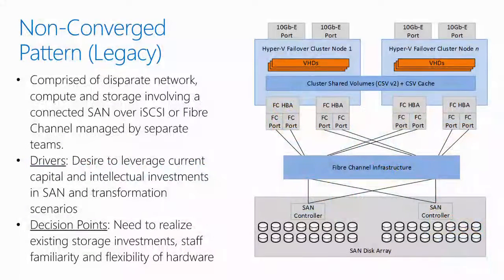So the non-converged pattern is a legacy pattern that we've had. This is one that we've had for a very long time. This is the way most organizations deployed cloud several years ago. And it still exists, and it's still very valid. But ultimately, this is where you have a separate network organization where you submit tickets or you're bringing them to the table and they provision VLANs or PVLANs. You have a team that manages a separate SAN infrastructure, and that SAN infrastructure is something where you also maybe work through a service request mechanism, or you're exchanging emails or perhaps running a script, but it's not an integrated system by any means.